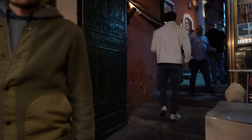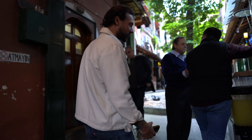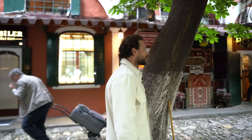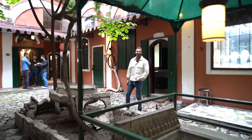So guys, this is the little heaven in the heart of Grand Bazaar, where suddenly you feel you are not in it anymore. Look at this. Beautiful. I love this place. How charming is that? Wow. Amazing. Isn't it amazing?